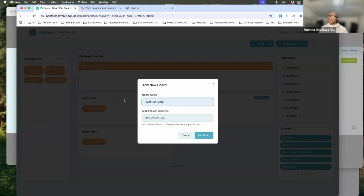Oh, another thing I wanted to show is while I'm here, you can add in a Zoom link. The pairs usually, if they're working remotely, will work in a Zoom room or Teams, whatever they are. So you can add that link here. That's also something that Parrot didn't have. You'd have to save that link somewhere else. There was just no quick way to get to where people were working.